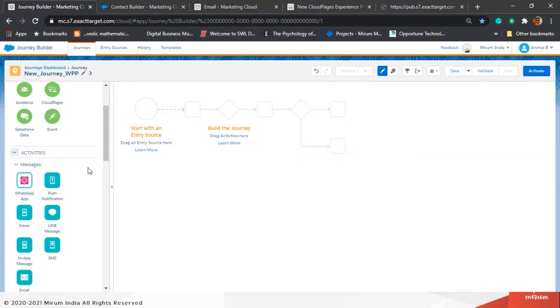Then we move on to the activities, which is the second pillar of the entire Journey Builder ecosystem. And what are these activities? These are basically channels. We can do push notification, we can do WhatsApp message, we can send out inbox notification. If you see that your brand or your customers are very active online, we can send out LINE messages as well. We can do in-app messaging. We can send out SMSs and emails. So these are primarily the channels that are available. Apart from this, it is completely customizable.